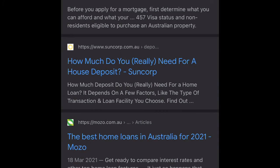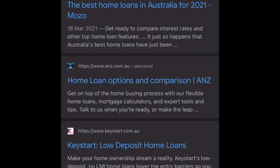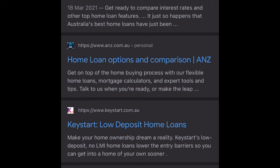How much do you really need for a home deposit? Suncorp: the best home loans in Australia for 2021. Get ready to compare interest rates and other top home loan features. It just so happens that Australia's best home loans have just been approved. Home loan options and comparison. ANZ: get on top of the home buying process with our flexible home loans, mortgage calculators and expert tools. Talk to us when you're ready to make the leap.